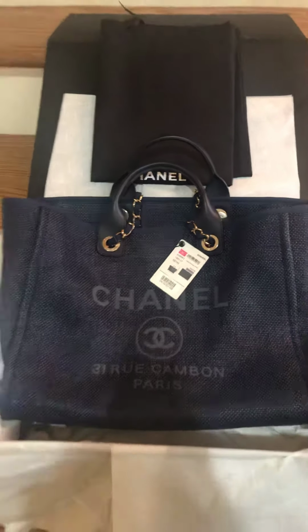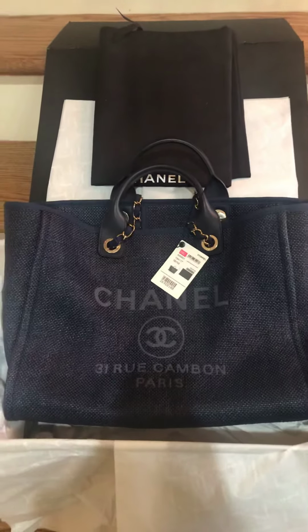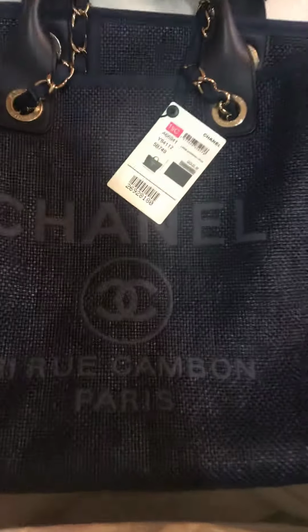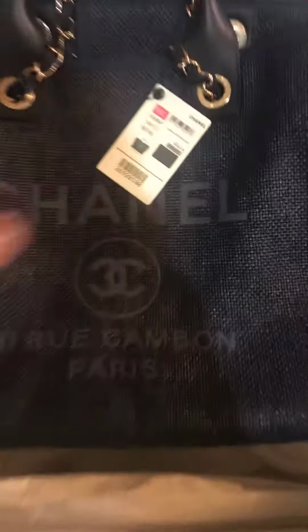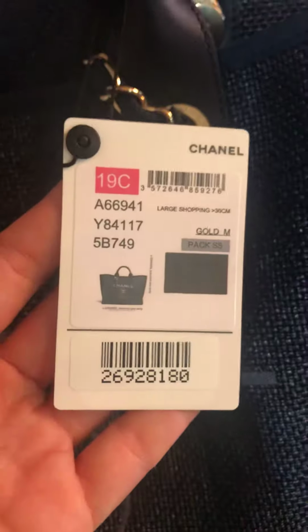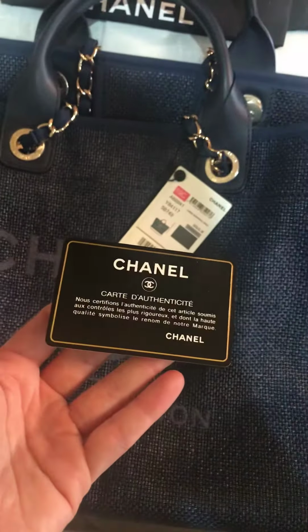This is a brand new Chanel Deauville bag, 30 cm. It is a navy color and it's 2019 with gold hardware. It's really gorgeous. Here's the 19C tag and then my authenticity card.